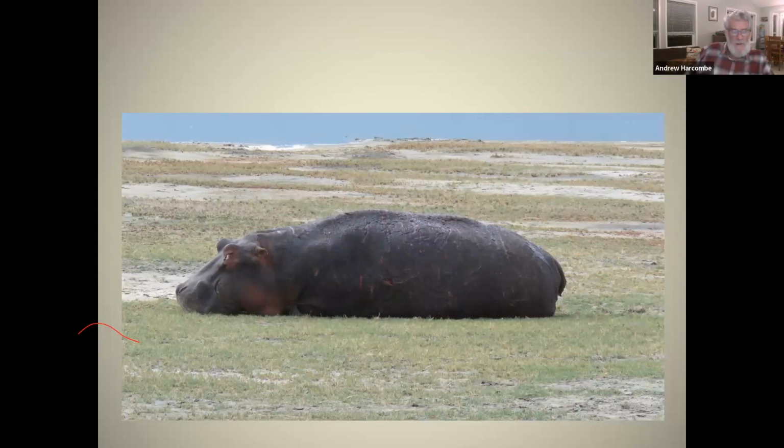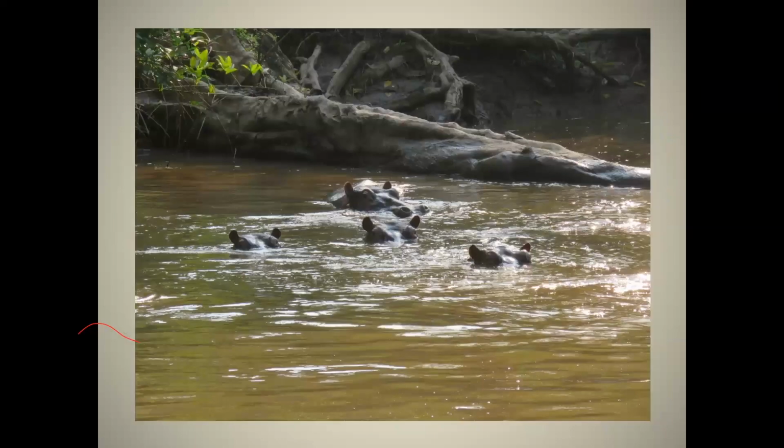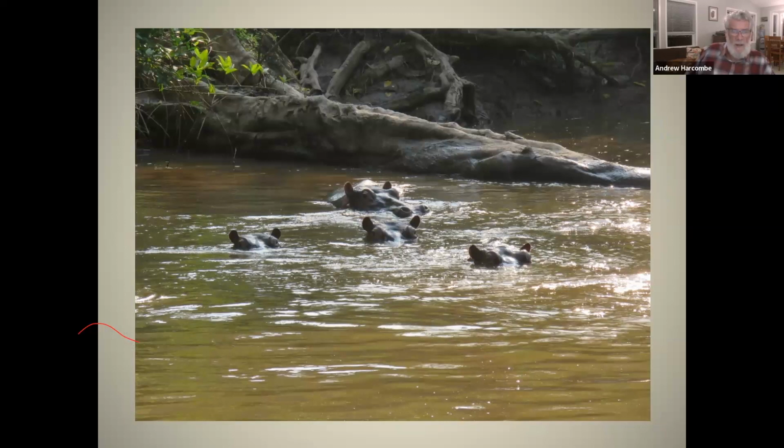Hippopotami are very dangerous. They're very aggressive and unpredictable. And we're told that, whatever you do, never get between a hippo and its water body, because it'll just run right over you. Here we've encountered a little family group of hippopotami in one of the rivers, and their ears and their eyes and their nostrils are all very high up on the skull, so they can basically submerge almost all the way and still be able to see and breathe.